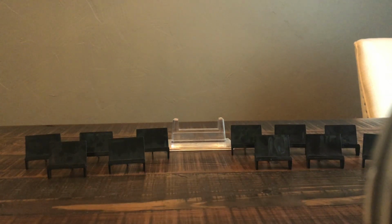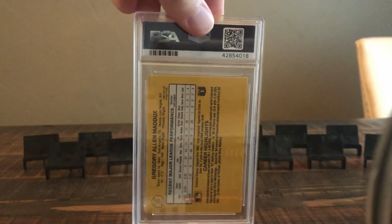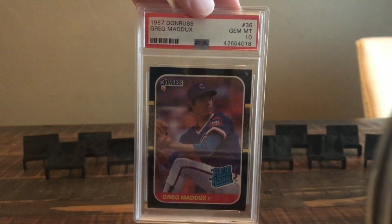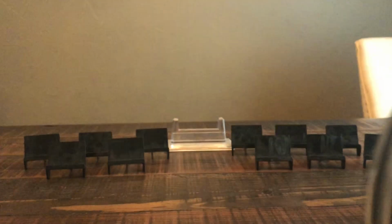And we got the Maddux. I had a 10. You had a 9. Rated rookie. I would love a 10 in this. 87 Donruss. It is a 10. Sweet. We did have lots of 10s. That's great. Love a 10 in this one, too.